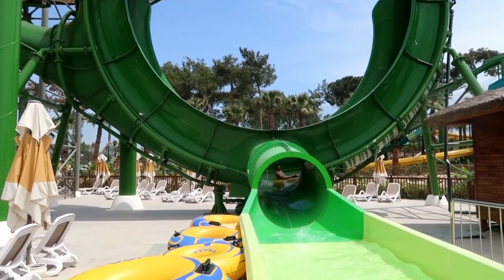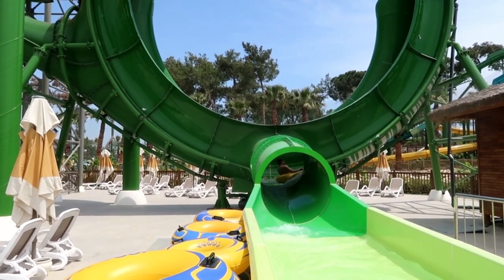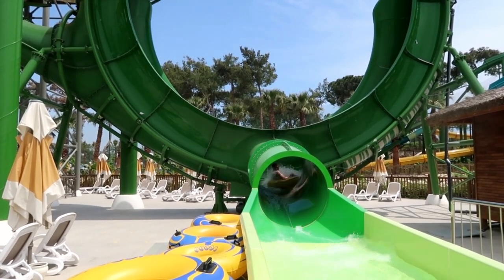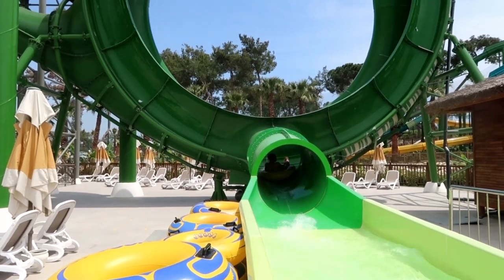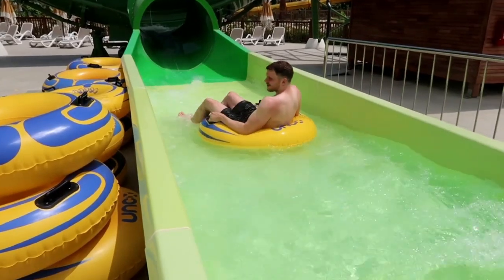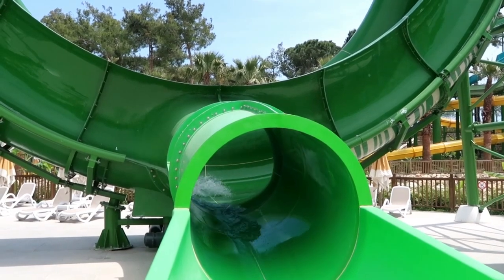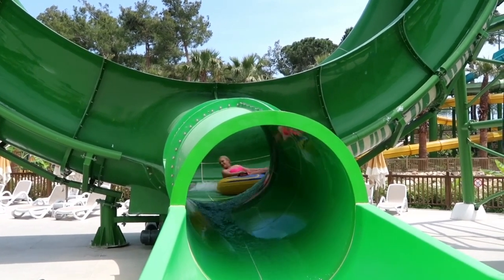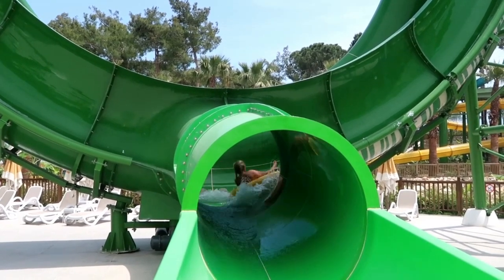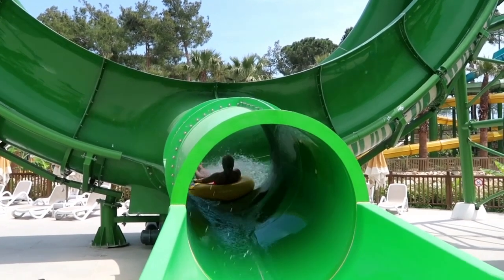When it comes shooting out. Woohoo! Me next. Oh God, you get soaked there. Yeah, this slide is really fun. The water is cold though.